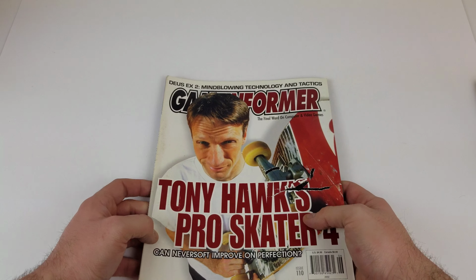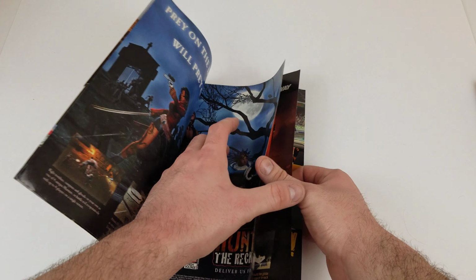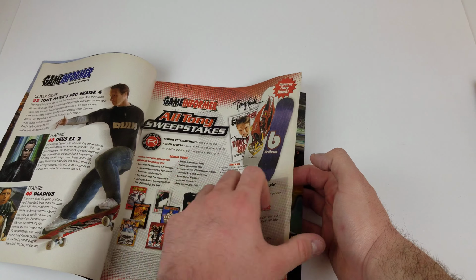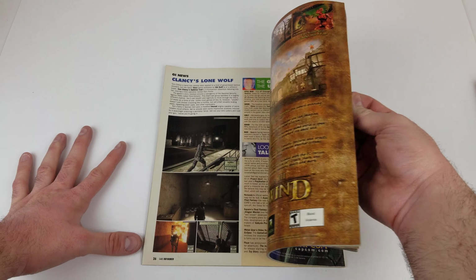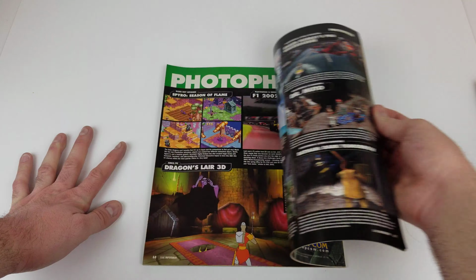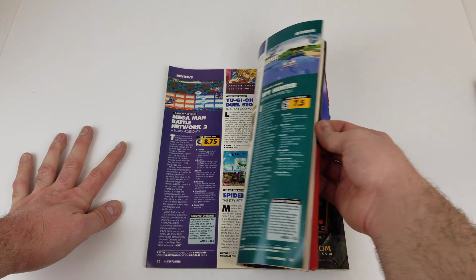And then finally we have 110, which as you can see, really rough cover. Pages aren't too bad. This is going to be what month? June 2002. The pages aren't really that bad. The cover is the worst part of that, definitely.